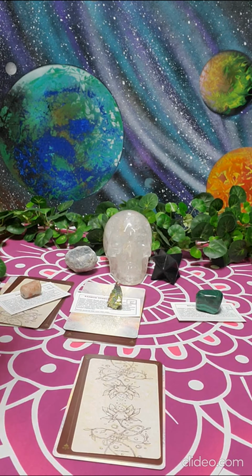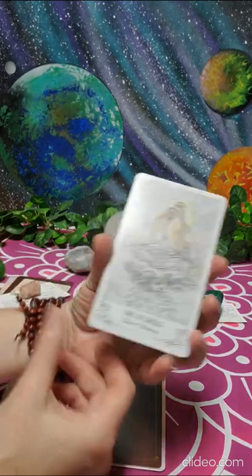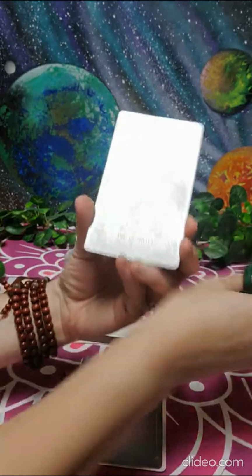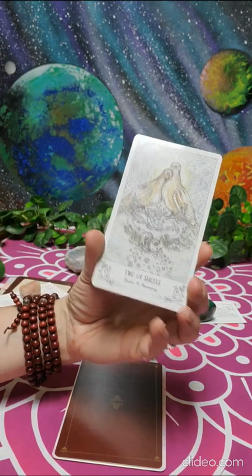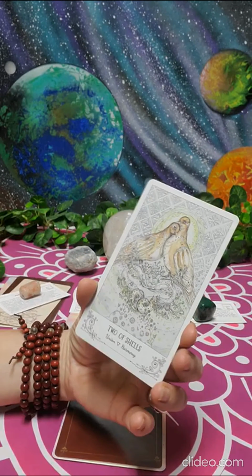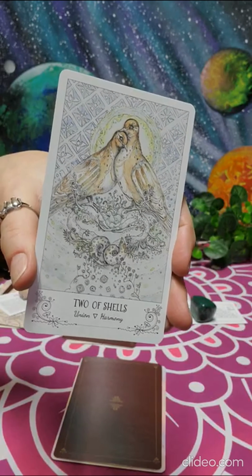All right, let's do your reading. If you chose stack number 3, the first card is from the Spirit Song Tarot, and it is the Two of Shells. So we talked about this being duality in nature, and now look at what we get. The Two of Shells. We get these two little lovebirds here. The Two of Shells is equivalent to the Two of Water, or the Two of Cups in other decks. And this is the soulmate card. I mean, look at those lovebirds. Of course it's the soulmate card.